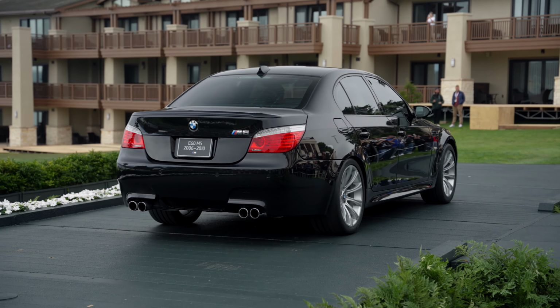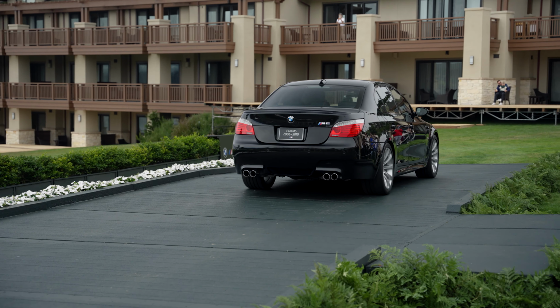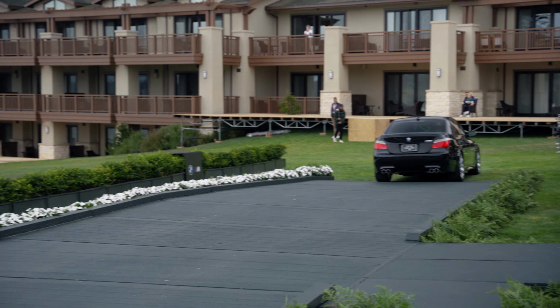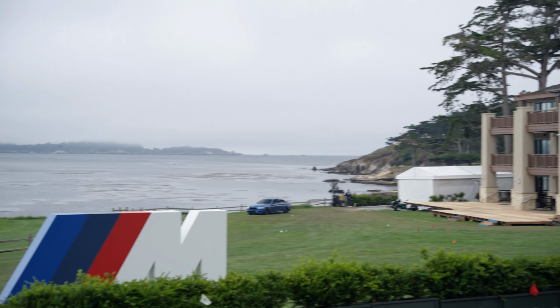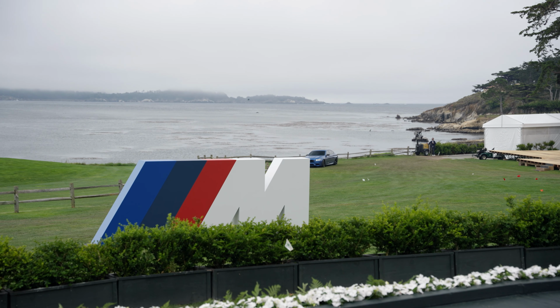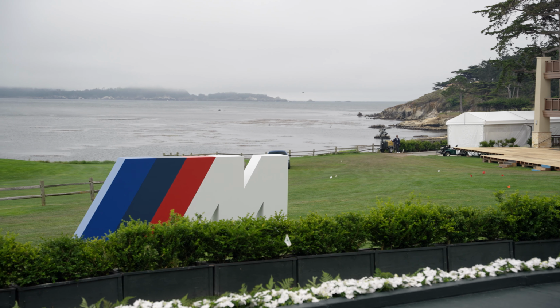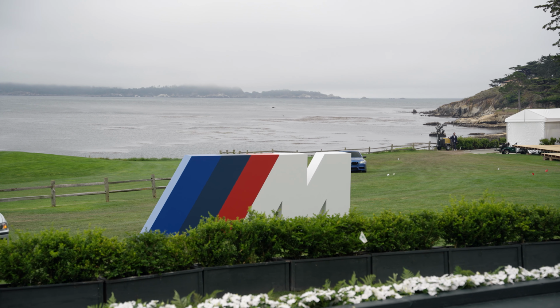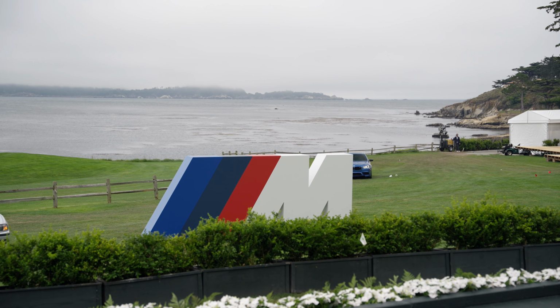Now, let's move on to 2013, the year the word selfie changed the way we take pictures forever, and TV shows like Breaking Bad broke records. The fifth generation M5 marked a return to V8 power, but for the very first time added M twin power turbo technology to the formula.